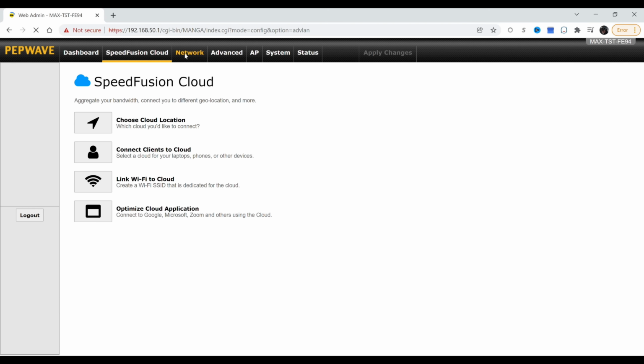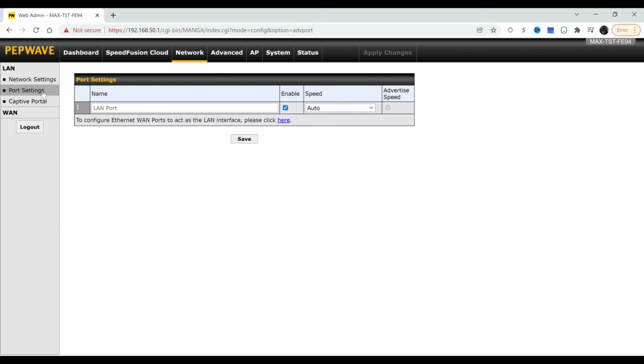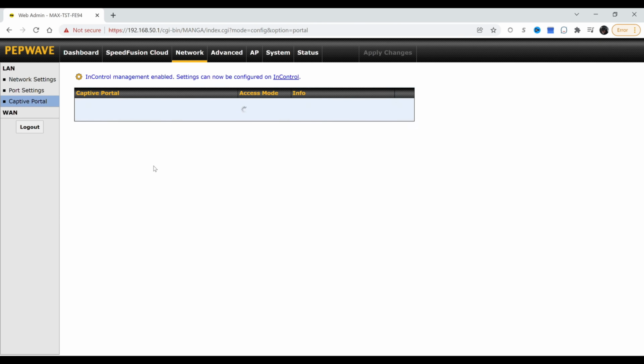Let's switch over here to the network tab, and you can see my network settings. You can configure any number of LANs. I've never hit the limit. We're only using 1. I don't have any reason to have more than 1 LAN. Over here on port settings, this is where you can change that secondary Ethernet port to either a WAN port or a LAN interface. Captive portal is when you get a splash screen when someone connects to the network. We're not Starbucks. Don't really feel the need to do that.